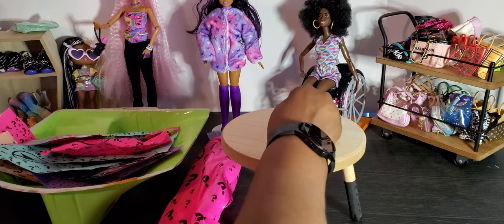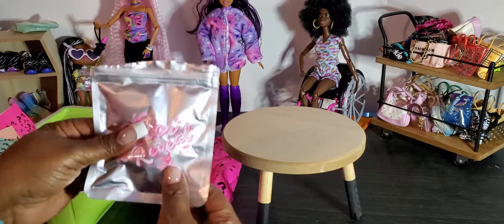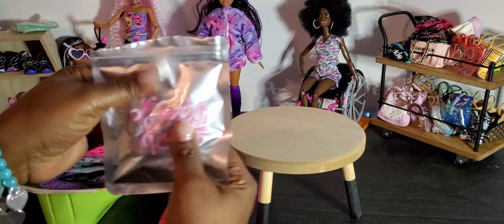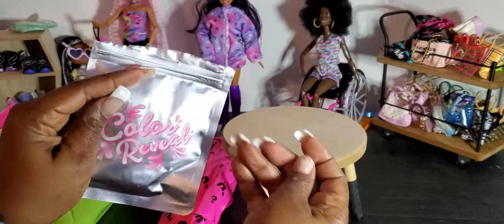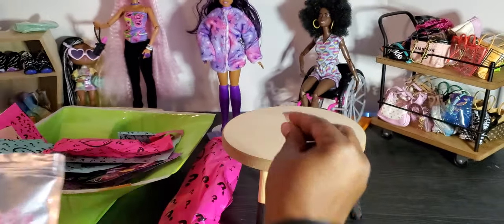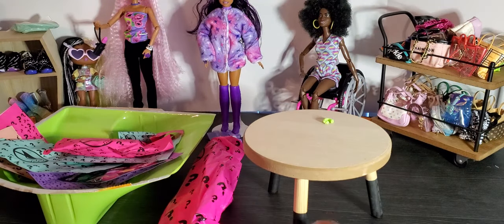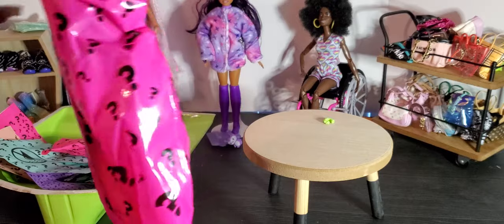I did open one already that was in the sand pack, okay, so I didn't know what it was, but it's like kinetic sand in there, and when you open it up, you get a scrunchie. So your dolly has a scrunchie. So that's our first surprise reveal that came in the pack. But let's start first off with the doll.